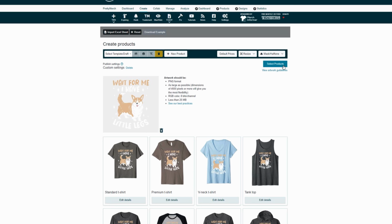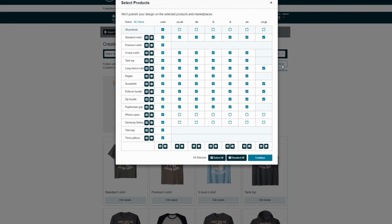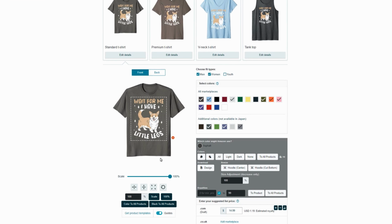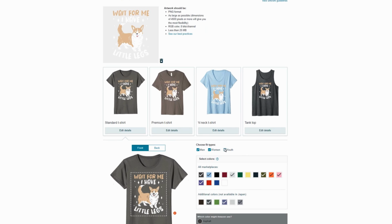And then also on most of the designs here, you can actually zoom in, make it bigger, zoom it out, make it smaller so that it fits each product better. So I've noticed that, especially on like the hoodies and the zip hoodies, I sometimes have to make the design a little bit bigger, and then you can also center it too. Then you can select what fit types you want. So men, women, or youth.